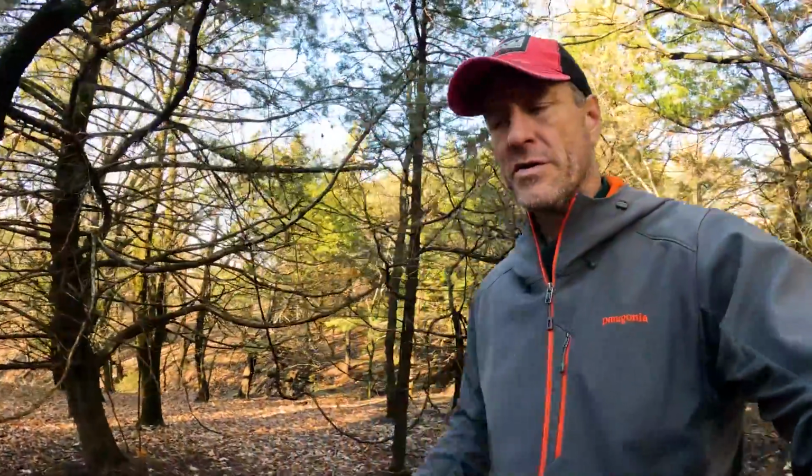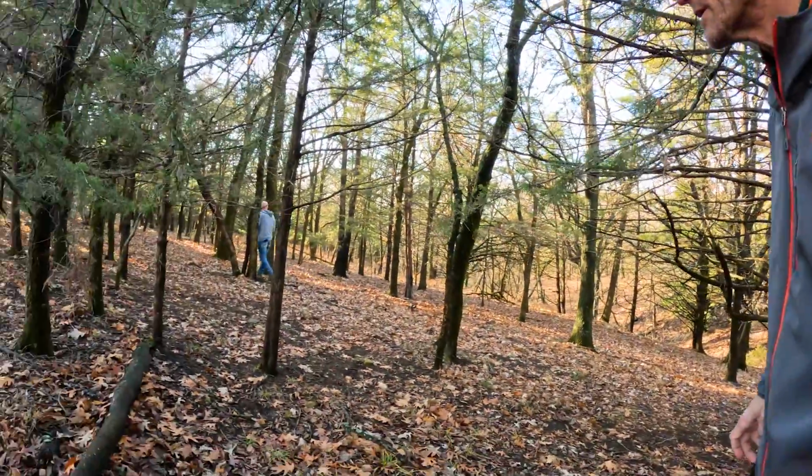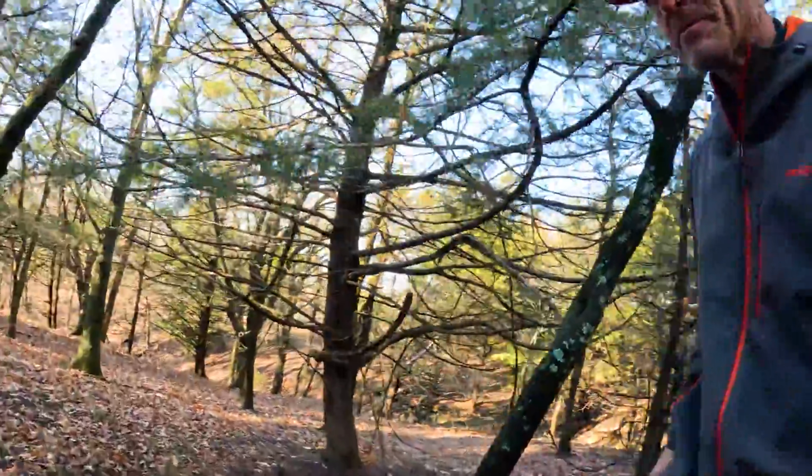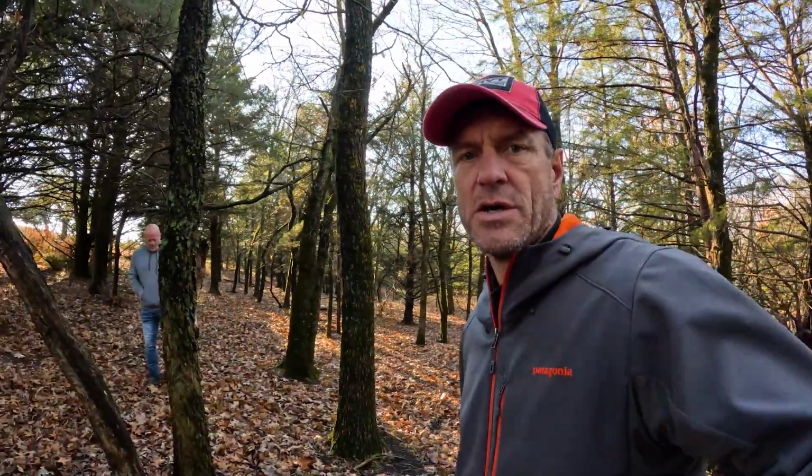Right. We're into the cedars now on the other side of the draw. You can see how open this is. There's nothing growing underneath it, and the low branches on the cedar trees are dead. So there's really no value in any way from a habitat standpoint. All you're doing is just limiting how much sunlight gets to the ground. So this is, I would say, the next big challenge on this property. And you can see over there where Rob's approaching from, how open that is. So we've got to figure this one out.